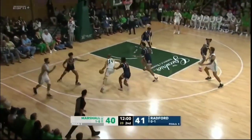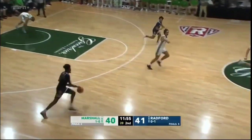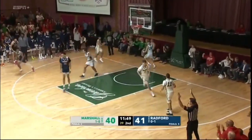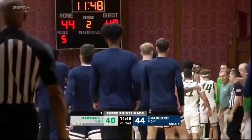For the moment, they lead by a smidge as Nutter takes it into just a jungle of trees. A lot of bigs. Swat that away. Corner 3. Big one. The Truth. Truth Harris with a triple. Radford barking and feeling good, up by 4.